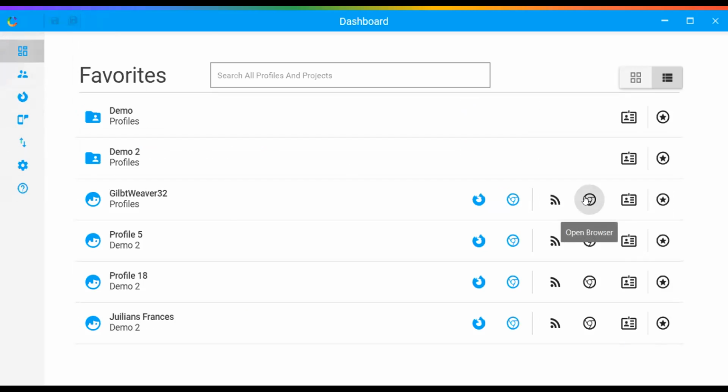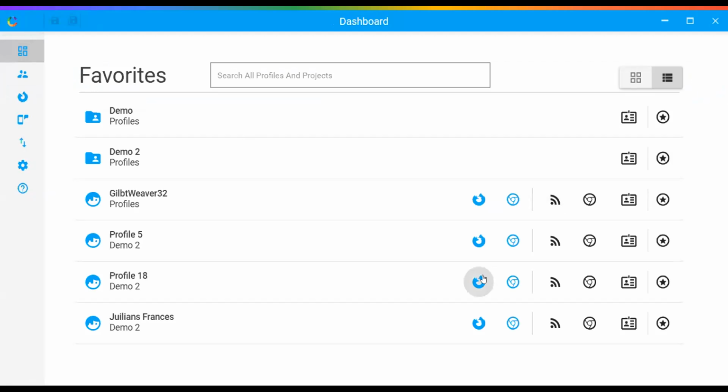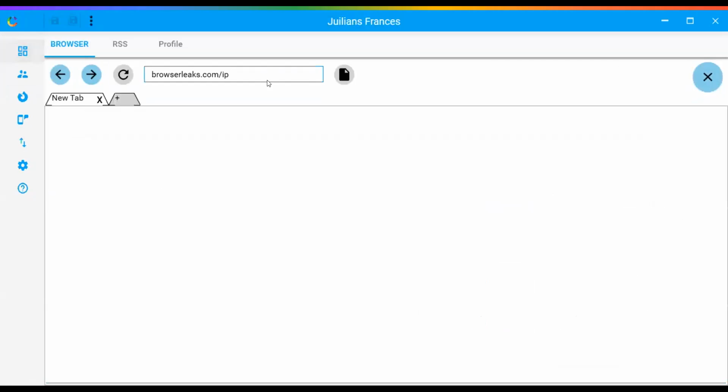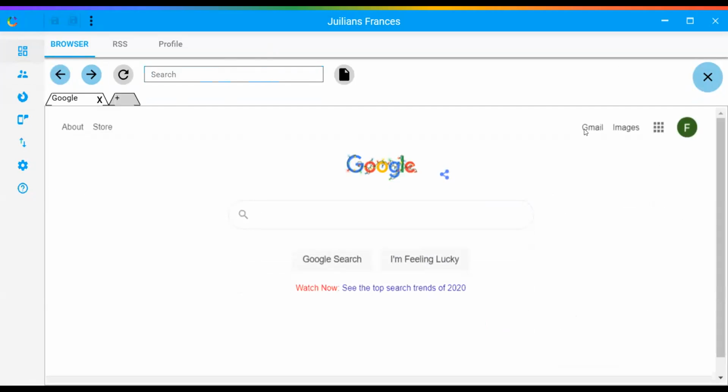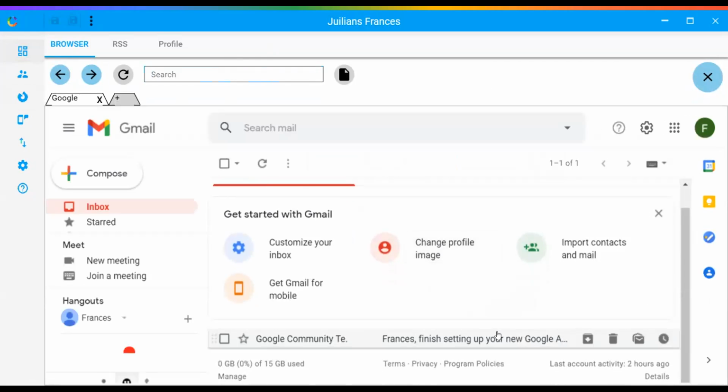Okay, so we're going to open up the browser here of Gilbert, just to show the uniqueness. We'll open up another profile as well, and we'll do Julian. Let's get Google on it there. All right, this account was actually opened brand new last week. It's just sitting there. As you can see, Google is really happy, social sites are really happy, all logged in still, all nice and secure.